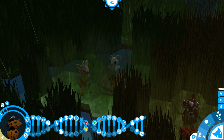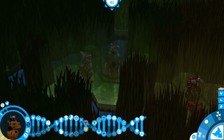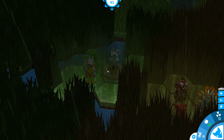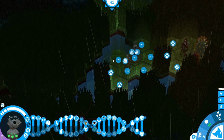Welcome to the tribe, little one. And then I guess we'd best see if we can have another baby between them. After all, Loki was fortunate enough to actually inherit the purse snout in his inactive traits, just like Rohan is carrying. So maybe we could actually see that pop up on our babies soon. That would be pretty special.